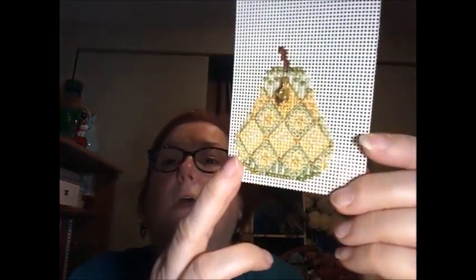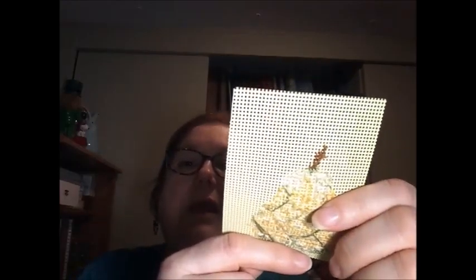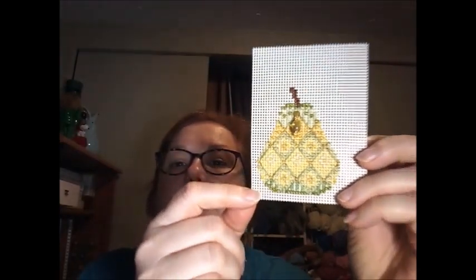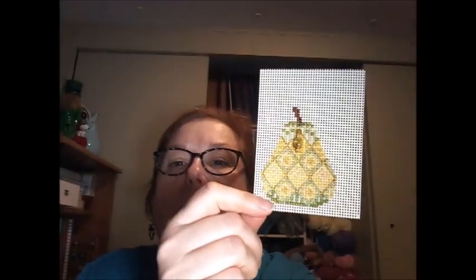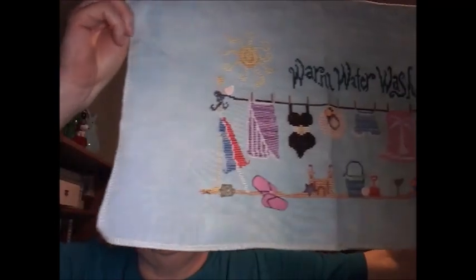Then I did a jeweled pear. Too bright, too glary. There. So here it is. I like that bead. I started it out on this side, which is green, and then realized it's supposed to be on this side, which is white. Okay, now it's too bright. Okay. Warm Water Wash by Raise the Roof.